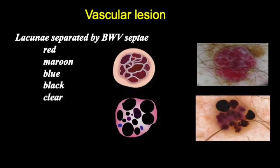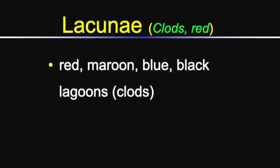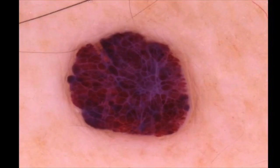So in all vascular lesions, whether it's an angioma or a hemangioma, the feature are lacunae. The lacunae can be of different colors, and if they become thrombosed, then they will have a black color to them. They can be red, maroon, blue, black in color, and here is your classic angioma. And a couple of things about angiomas, and obviously you guys know all of this: each one of these red structures is one big dilated vessel. So this is a vessel, and another vessel, and another vessel, they're all dilated. And so in between the vessels, there's stroma. And so the stroma will appear as these kind of bluish, whitish lines. You see them? They're kind of going through.